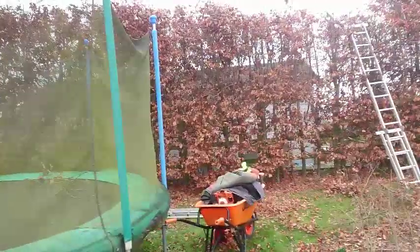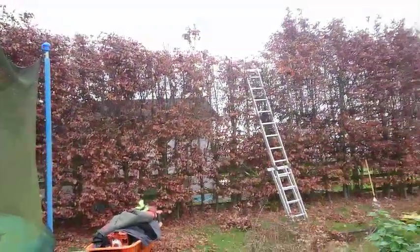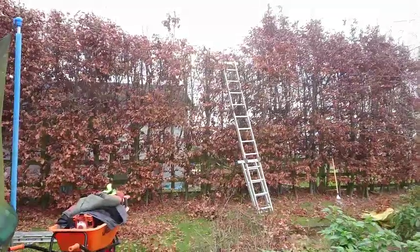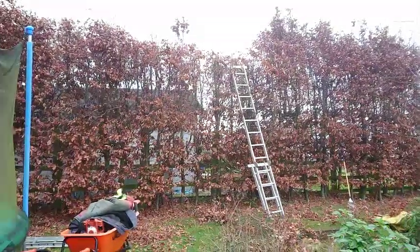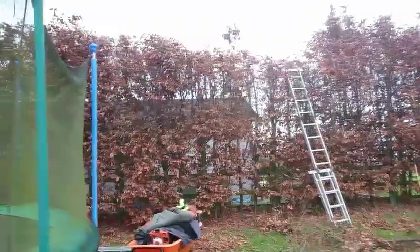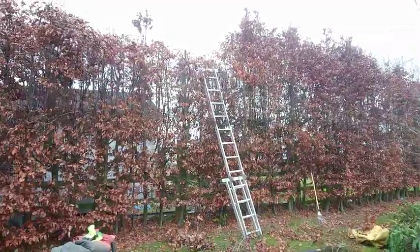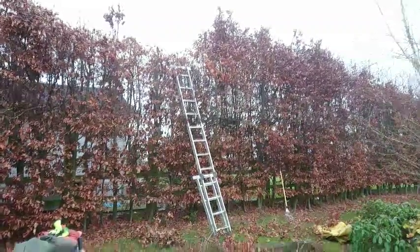But so far, I've done nearly a half, I suppose, and that's only taken me an hour, I would have thought, going up and down. I'm not doing the tidying up, Nick's doing the tidying up as we go, but that's an hour's progress so far.